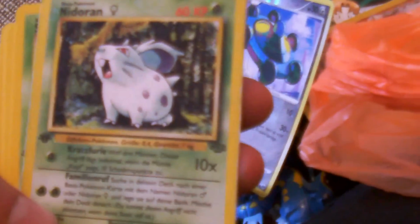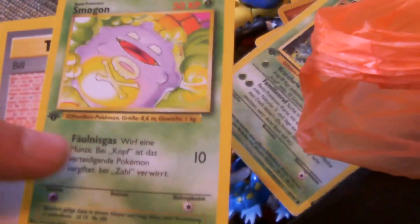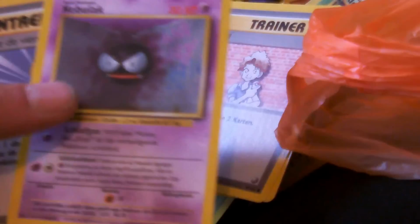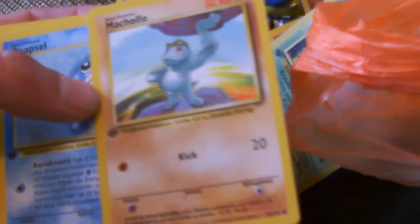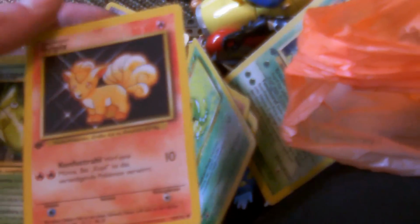And we've got a load of these German or French first edition cards. I mean, there's some first edition base cards in here, but they're all either German or French. There's a few first edition French, English cards, but all these base set ones are all French or German. As I say, he wanted 5p a card.